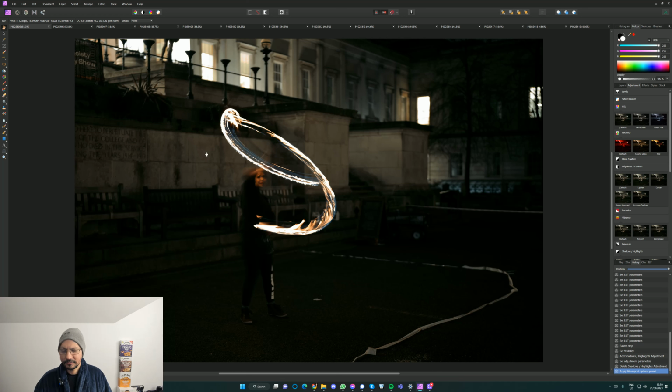The autofocus worked really well. It focused on the flame, which is probably ideal in this situation because it's a long shutter speed and any movement of the person is going to be blurred anyway. So I think it was a really good choice of the camera to focus on the flames. I didn't have any time to really go through any settings. This was a really pull the camera out and start taking pictures right away kind of situation.